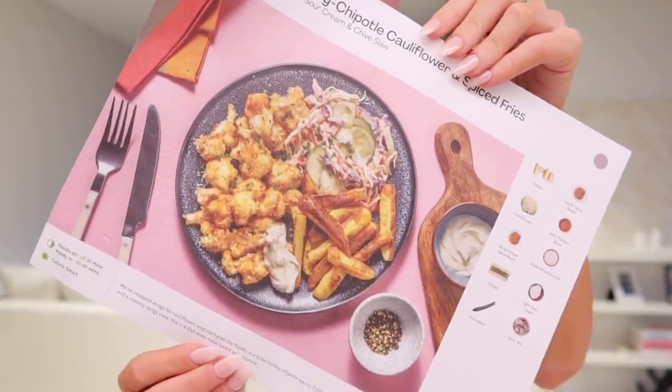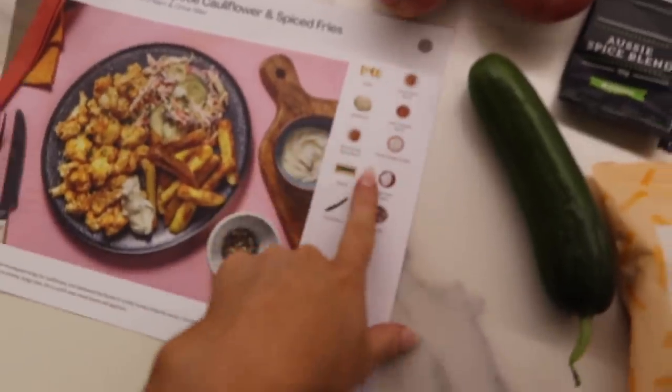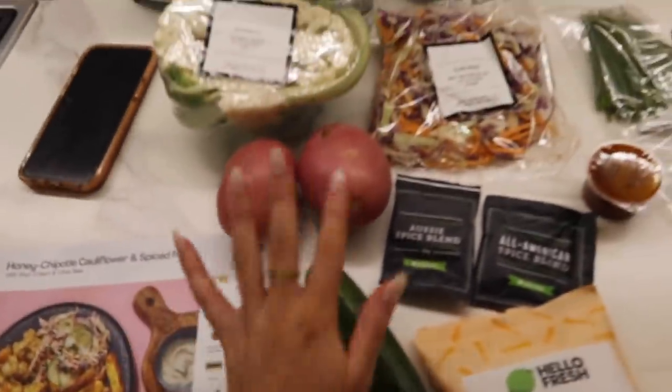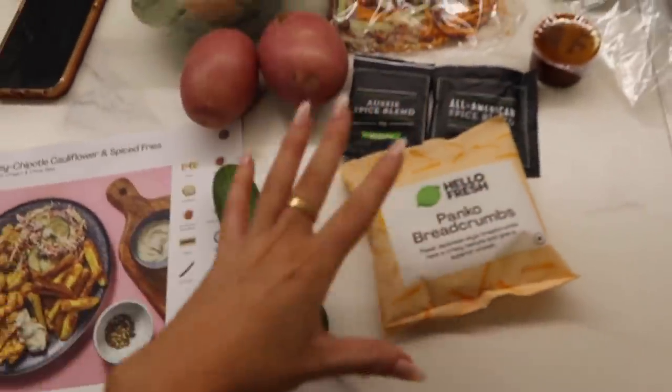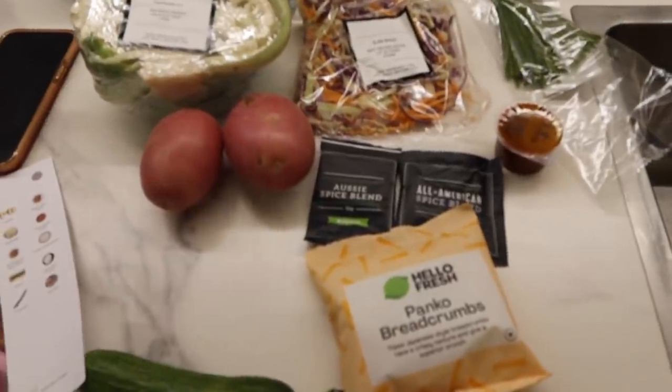This is what it looks like. Hopefully mine is going to look this good. I thought we could just make it together and have a kind of chill night tonight. Okay, so I have all of the ingredients out here. I just followed this part of the recipe. It tells you exactly what you need and how much, and it all comes pre-packaged in the portion size. I'm just gonna follow along and I will show you guys the finished result.